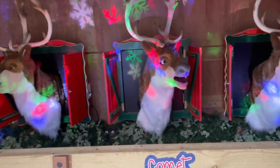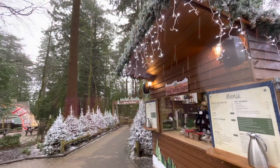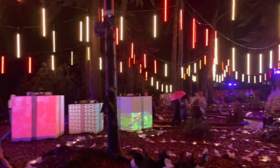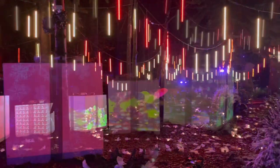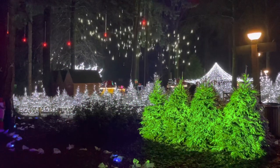One of the first things you'll notice is that Center Parcs really do know how to decorate their park for Christmas. This, for example, is the Village Square, which as you can see has thousands and thousands of lights and walkways for you to enjoy.